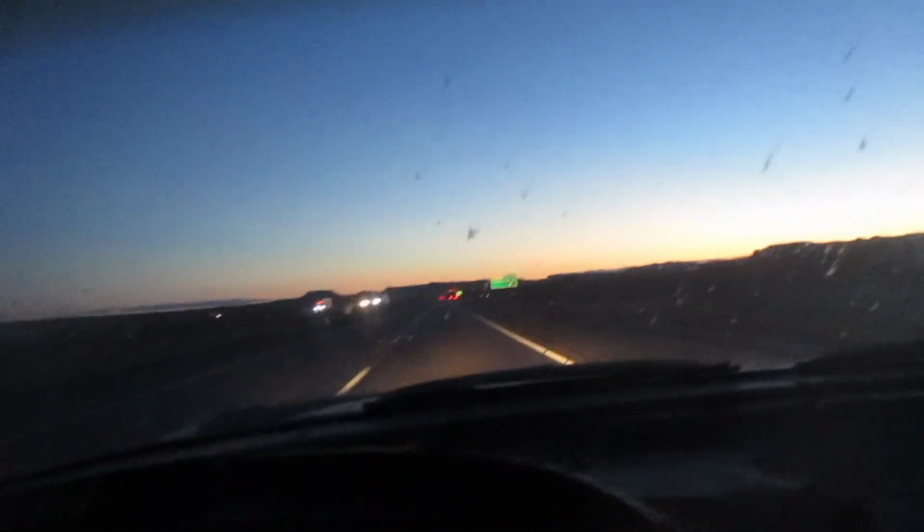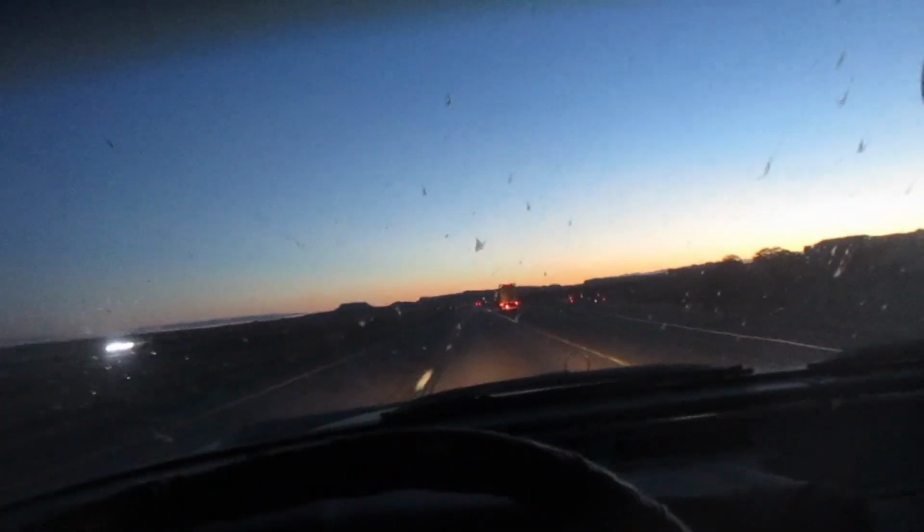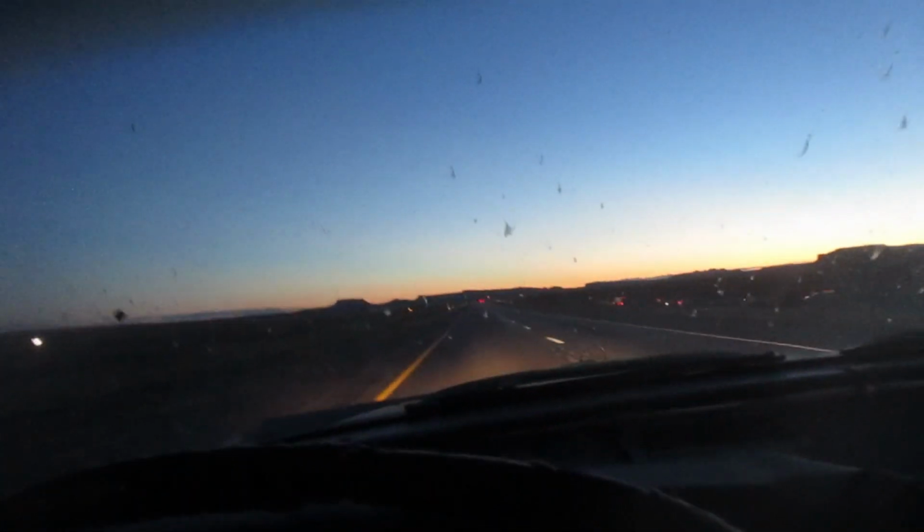I'm on this highway, it's getting darker, it's getting harder to see my gauges. So as soon as I get to Salina, I'll pull over, I'll clean off the windshield, and I'll try to figure out my gauge cluster. Okay, talk to you guys in a bit.